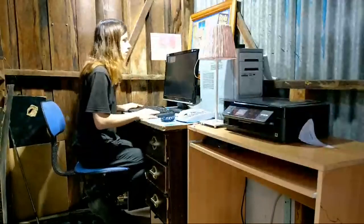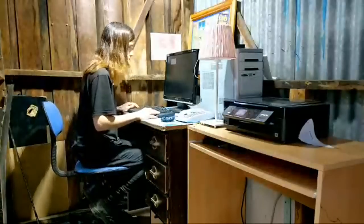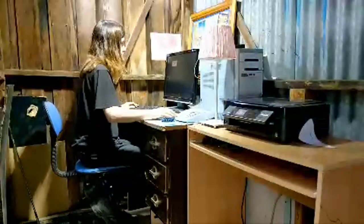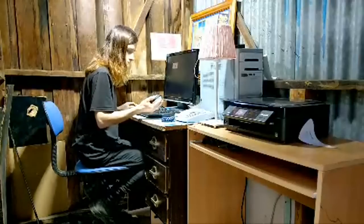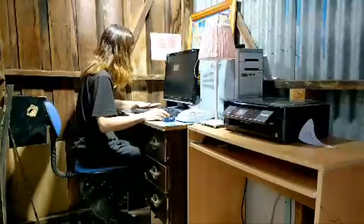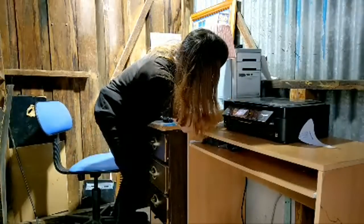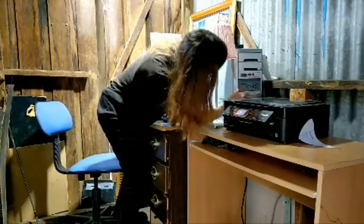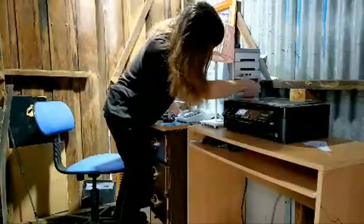$3,001 dynamic contrast. Am I allowed to see it? Why is the picture not showing? Come on! Why is this mouse so dirty? I thought it was brand new. What's wrong with this computer? Oh, it's got the slot. Man, that thing is extra deluxe.